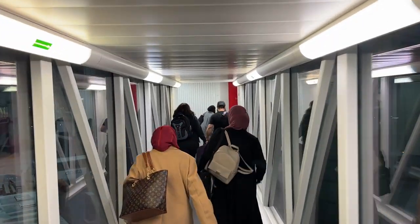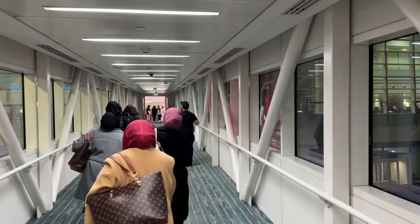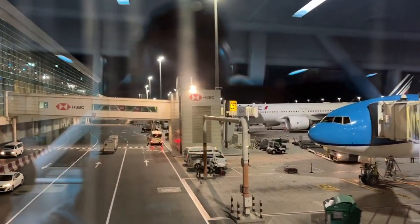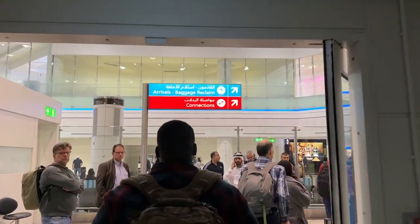Now, the setup of Dubai's Terminal 1 is a little bit abnormal as far as what you might expect. When we get off the plane and out into the main parts of the terminal, you're going to see some of the normal stuff in terms of all the main gate waiting areas, and you'll see us getting funneled off to a different area for immigration checkpoints.